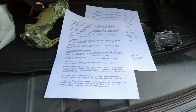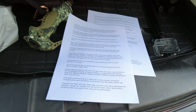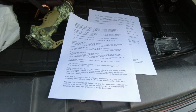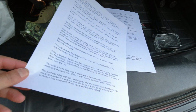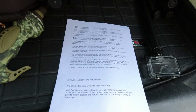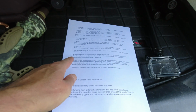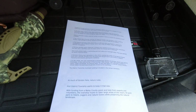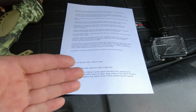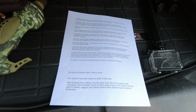Okay, so the camp at one time was owned and founded by the Philadelphia Chapter of Nature Friends, an organization with German roots that offered industrial workers and their children a chance at recreation away from the city. Back in the 1930s, Germans fleeing Nazi repression swelled the ranks of the Nature Friends. Over time, German families from the local area bought farms and homes in District Township and became permanent residents. So District Township was not always called District Township. It was known as the Ole Hills.